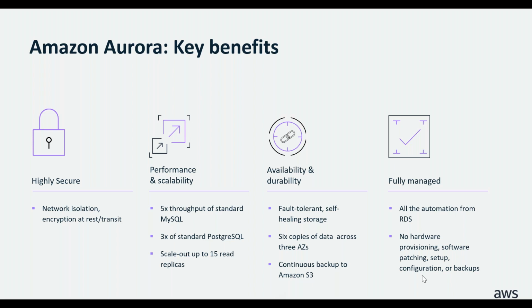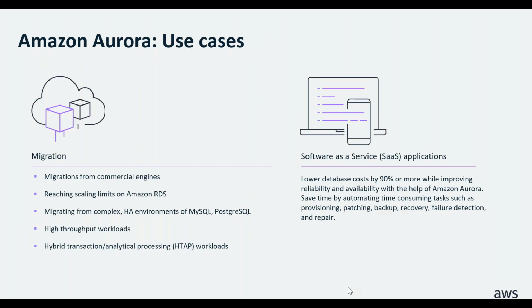If you're migrating from MySQL or Postgres, see our migration documentation for a list of tools and options. To migrate from commercial database engines, you can use the AWS Database Migration Service for a secure migration with minimal downtime. So what are some common Aurora use cases? Migrations from commercial engines is one of the most common.